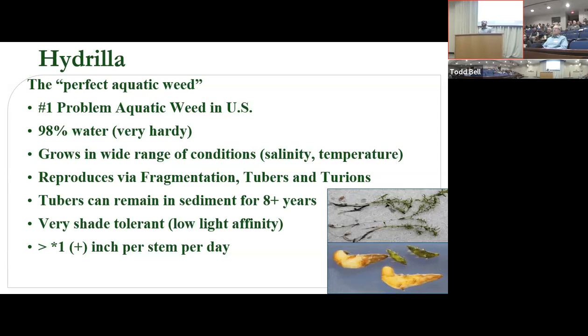And unlike a lot of plants that folks are familiar with, the main reproductive mechanism for Hydrilla is fragmentation. So any little piece that's broken off and has leaves attached will form roots from those leaves at the node. To make things even worse, they have these little survival structures called tubers and turions. Tubers are a little more important. That's the little potato-looking structure there on the bottom.